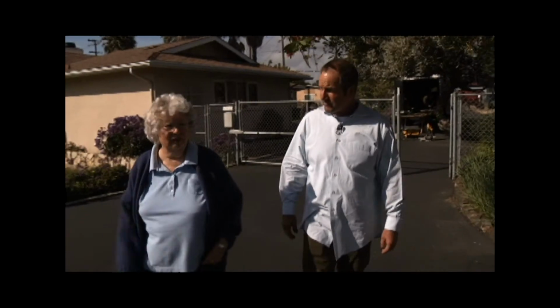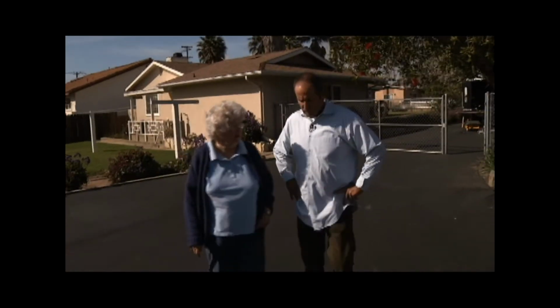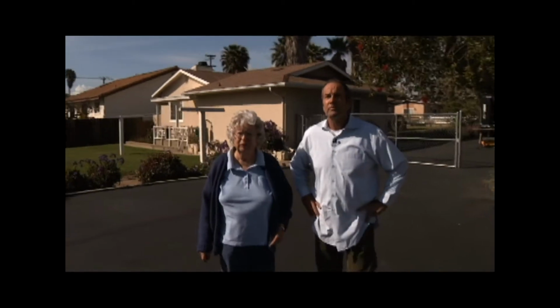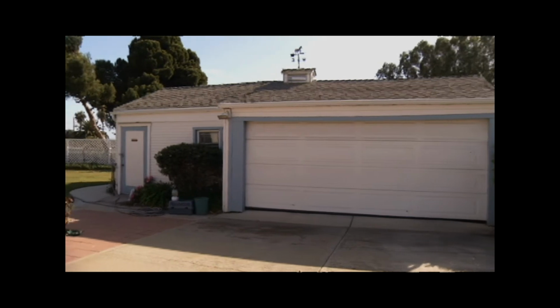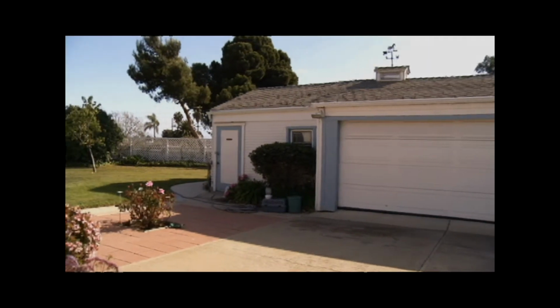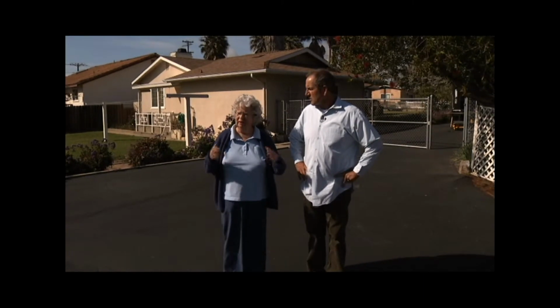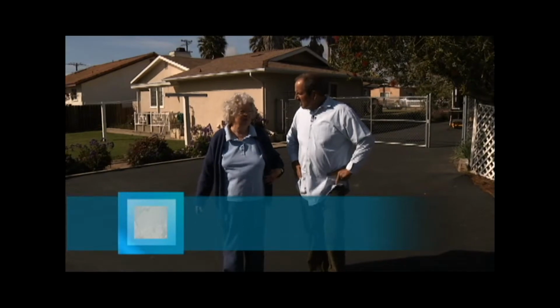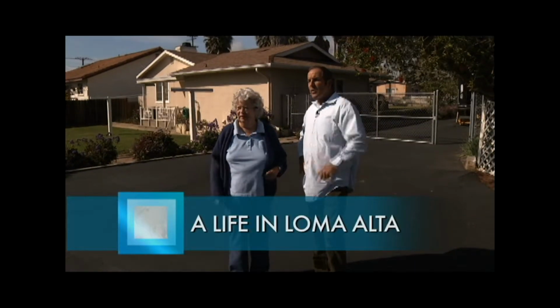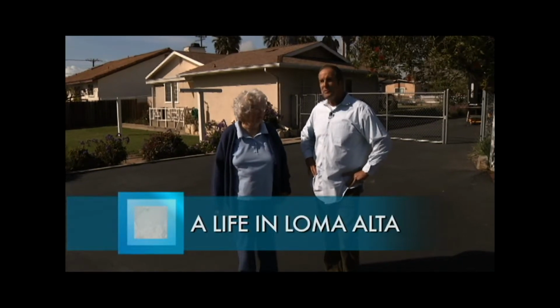You'll be interested in the garage. The basic structure is from Camp Callan. Have you ever heard of Camp Callan? No. At the top of Torrey Pines during World War II, they had an army base there called Camp Callan. When they tore it down, Dad went down and they were selling the stuff off and bought the parts, and they put them on a truck and brought it up here and made the garage. So that garage is from Camp Callan, and that was at Torrey Pines. That's amazing. Top of Torrey Pines.